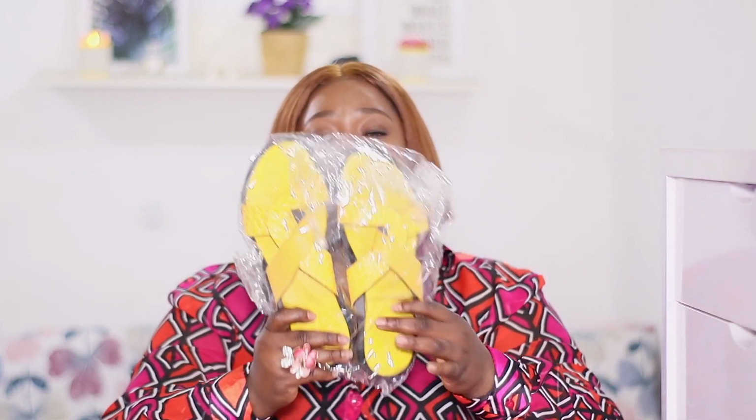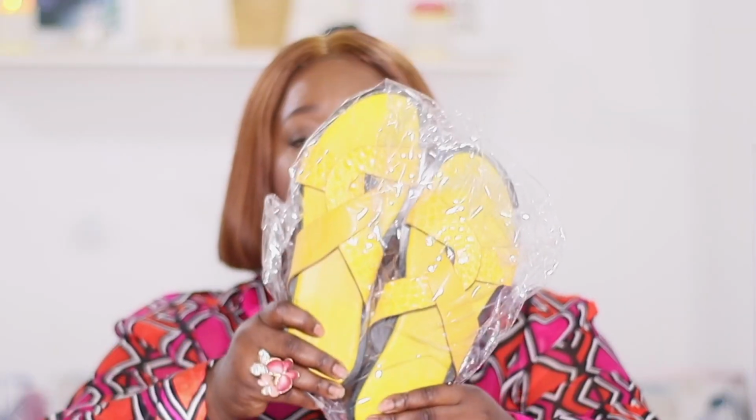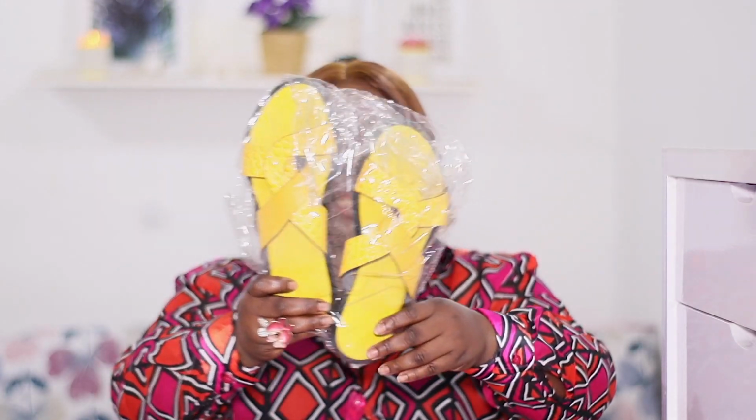Also from the same brand I got the white slippers from. So this is a yellow one and it's in crisscross design. I really like it. Then we also have lipstick and lip gloss in this one.